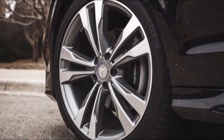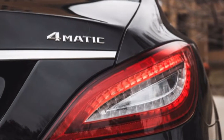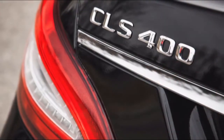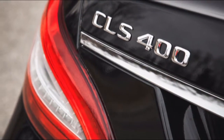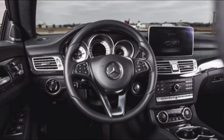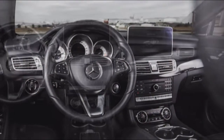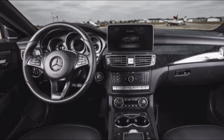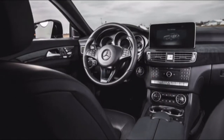As tested, both are 6-cylinder, 3.0-liter diesels, all-wheel drive and automatic gearbox. 8 speeds in the Audi, 9 in the Merc. The Merc is an AMG Line, the only trim available in Britain, and the Audi an S line. £66,140 for the Merc as tested, and £66,350 for the Audi.